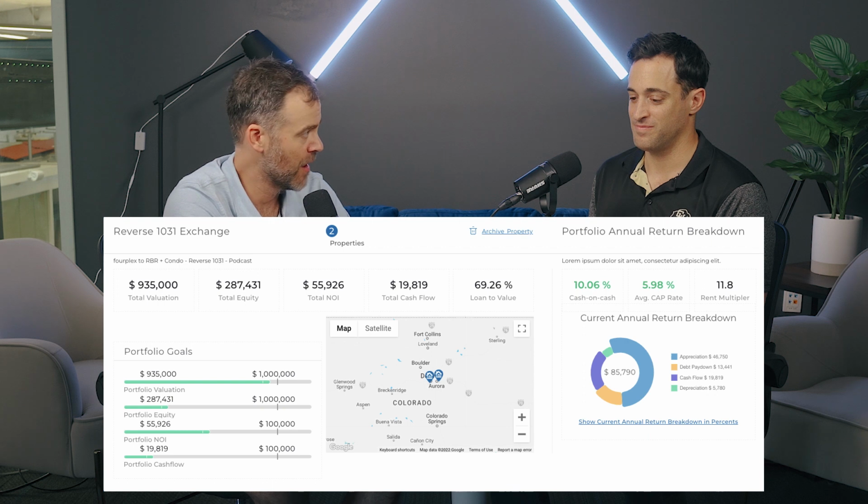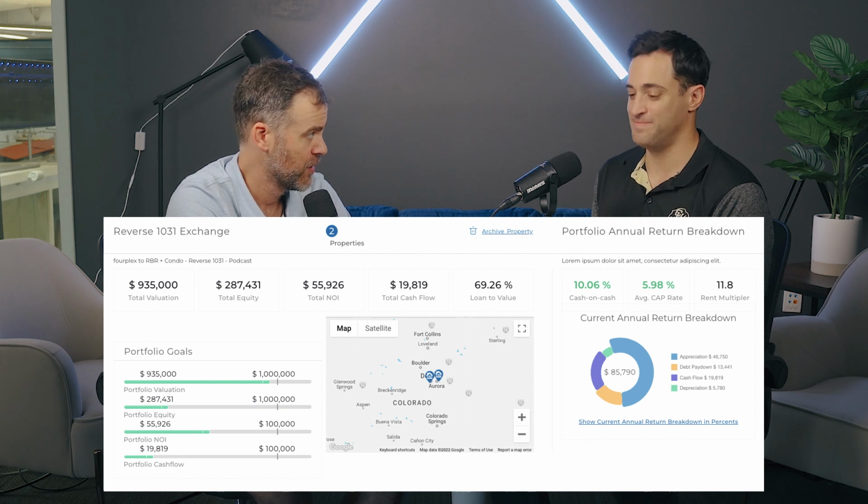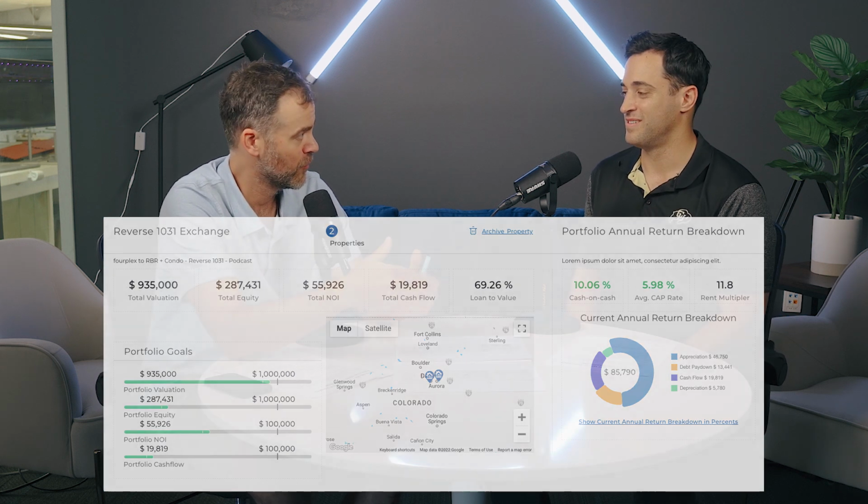Cash on cash about doubled from about 5.5% to 10%, and your cap rate went from about a 5% to about a 6%. Yep. So all in all, it follows the normal logic of why a trade up makes sense: you're buying a better performing rental, a better cash flowing or better cap rate property, and you are also employing leverage. So you did 25% down on the condo, and what was the percent down on the house? 20%. 20% down. Yeah.